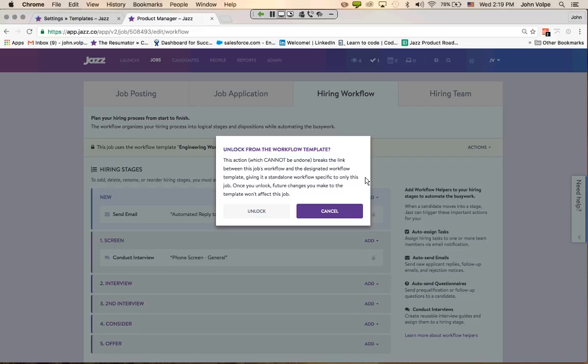And then again, for future reporting purposes, you'll want to keep these locked so you can report consistently across all your jobs. So we kind of give you a little bit of warning here that you don't necessarily want to unlock it. You won't have to worry about any of your users actually unlocking it. Again, it's just for admins and that one hiring manager for each position.